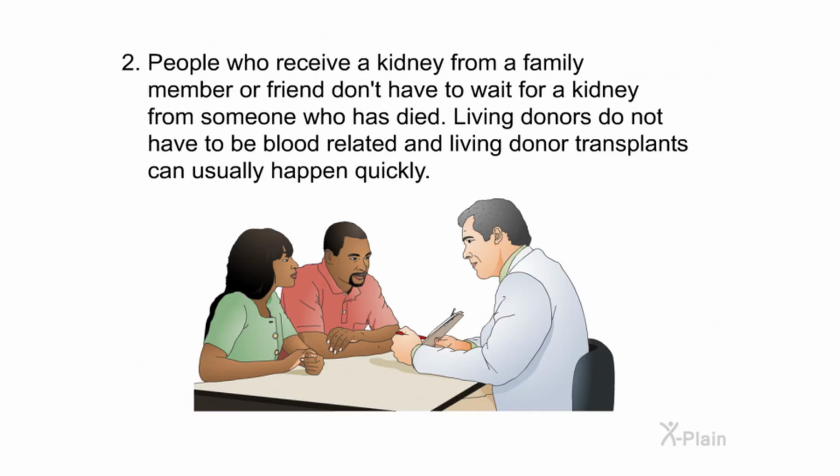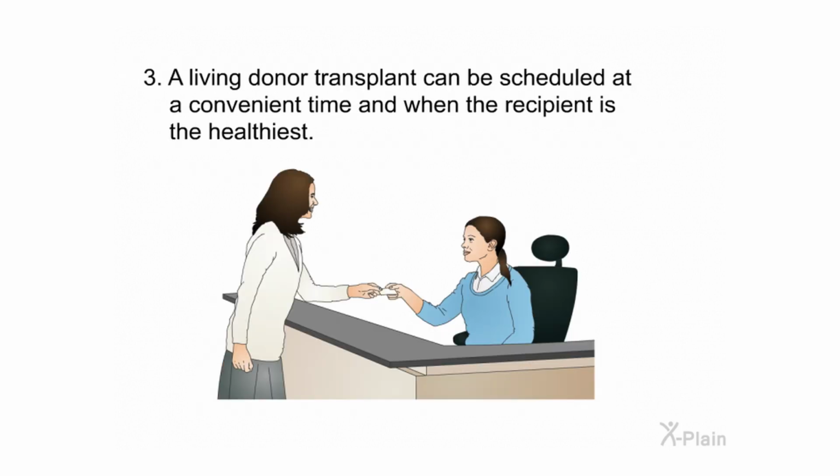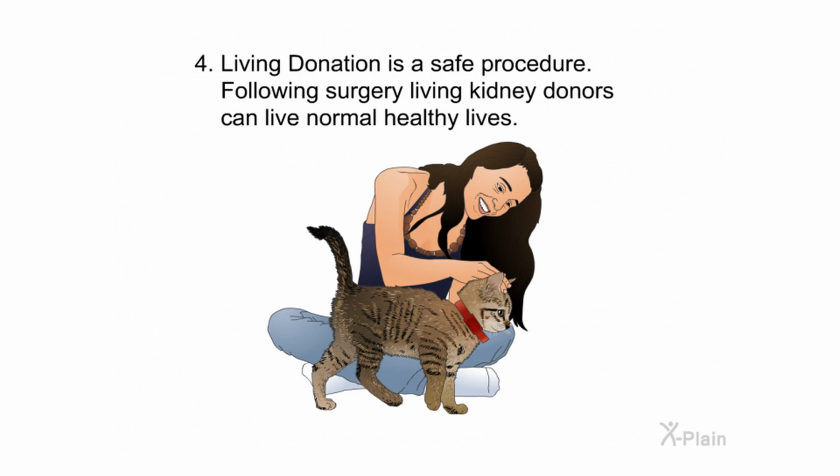2. People who receive a kidney from a family member or friend don't have to wait for a kidney from someone who has died. Living donors do not have to be blood-related, and living donor transplants can usually happen quickly. 3. A living donor transplant can be scheduled at a convenient time and when the recipient is the healthiest. 4. Living donation is a safe procedure. Following surgery, living kidney donors can live normal, healthy lives.